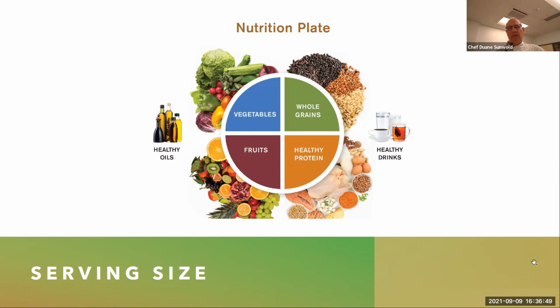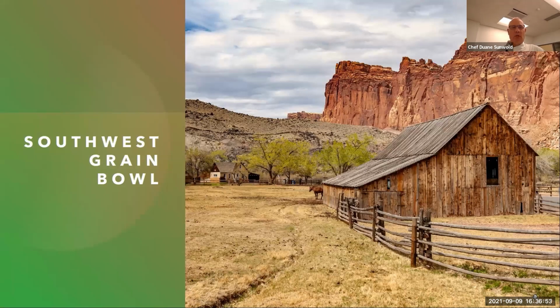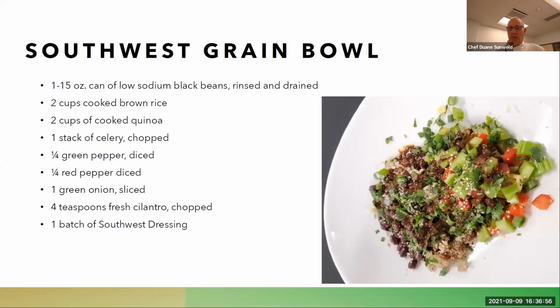All right, so the next slide, and then one more, we're going to talk about a Southwest grain bowl. And what goes into a Southwest grain bowl? Well, black beans. If you're using canned black beans, I'm a real advocate of buying low sodium canned beans, but also rinse them really well and let them drain. It's another way of removing more sodium from them. We're going to use some cooked brown rice. We're going to have some cooked quinoa. Quinoa is a great grain because it also has a little bit of protein in it as well. And then we're going to chop up some celery, red and green peppers, some green onions. We're going to have some fresh cilantro. And then I'm also going to show you in the cooking video how to make a Southwest dressing to go over your grain bowl. So now we're going to show you the actual cooking video.